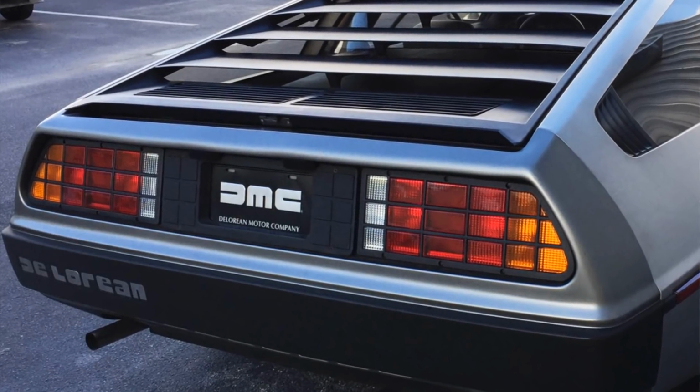But you just don't run across DeLoreans with that low mileage this often, especially for what I'm looking for, with the 5-speed manual. So I'm gonna call the guy back right now because he had called me. Let me go ahead and do that.